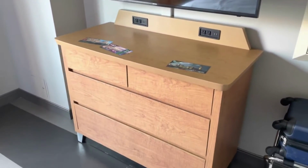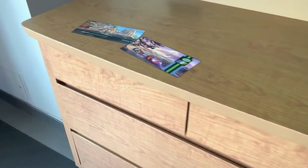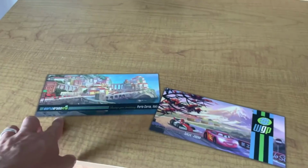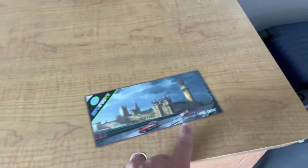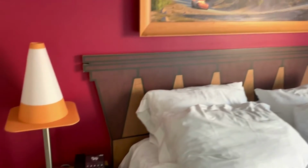But one of the facts that I love about this beautiful wood dresser right here is it has all these little postcards on them from racing locations, I believe from Cars 2, because you have the World Grand Prix. So you got Porto Corsa, Italy, you got Tokyo, and of course you have London right here. And on both bedside tables you have the traffic cone lights, which are cute.